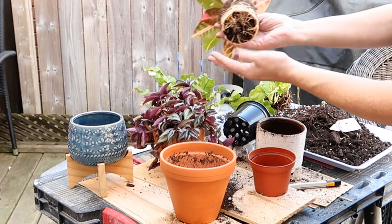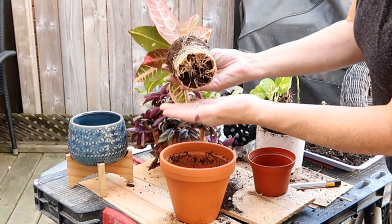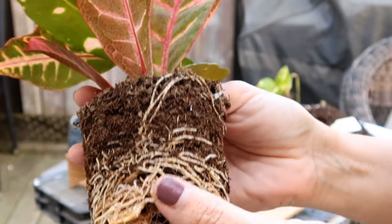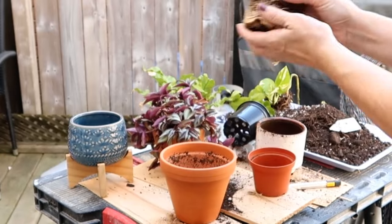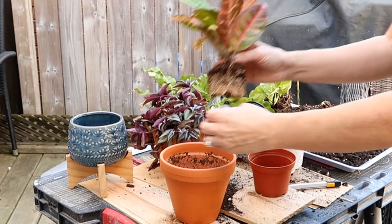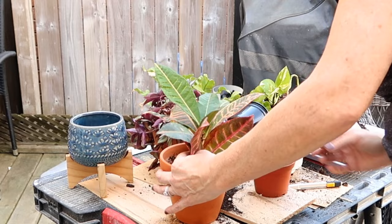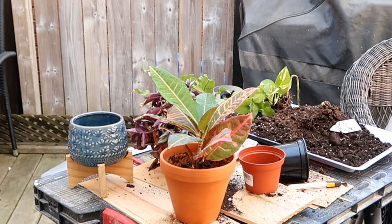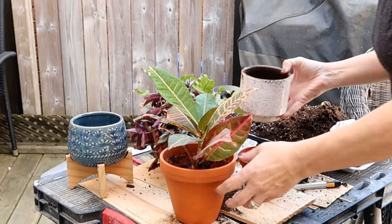So unfortunately, this is another plant that I need to give away to somebody. I got it a couple years ago for my birthday from my sister-in-law, and unfortunately I can't keep it because they are highly toxic. So I am going to replant this for the lucky recipient because it's very root bound. And yeah, I just wanted to do that so I can keep my little pot that it came in.